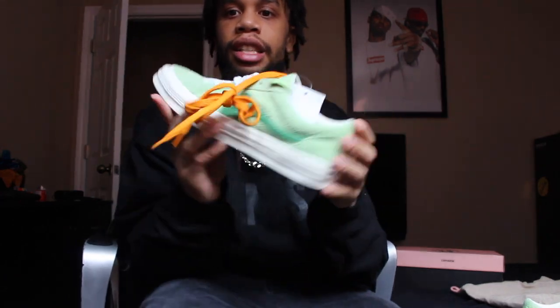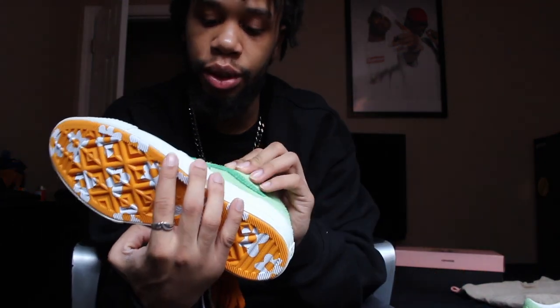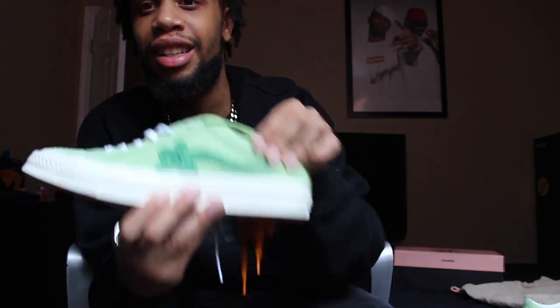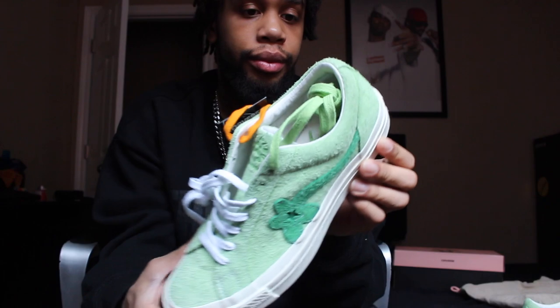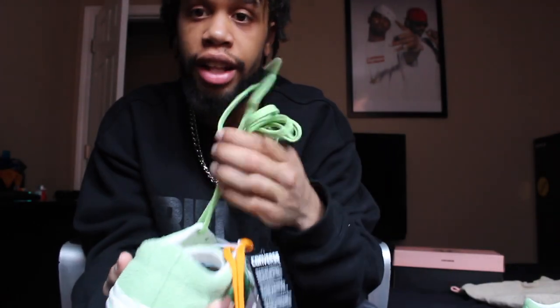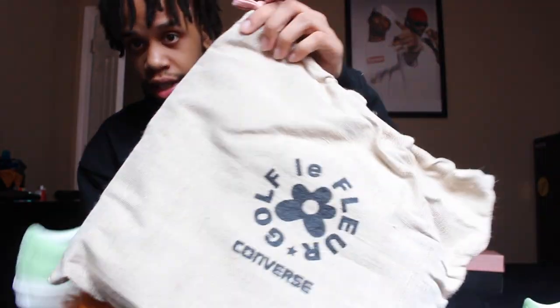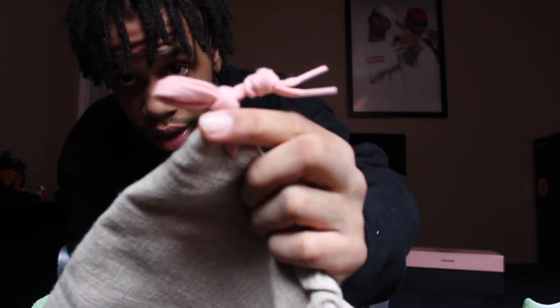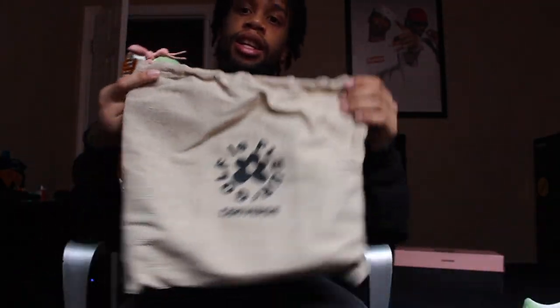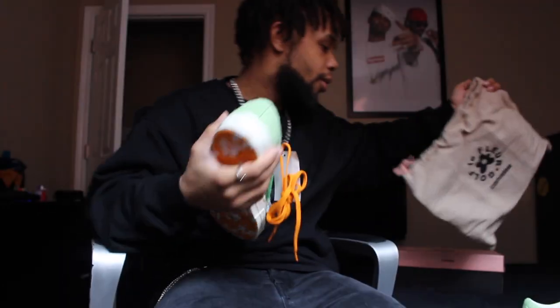But it's a classic One Star silhouette. It has everything you'd want in a One Star, but just that much nicer with the little flower. They really are a beautiful shoe. They come with the orange and the green laces on the shoe, and in the sack that they come in, from outside the box, it comes with the pink laces. Golf Le Fleur, Converse, the One Star collab.